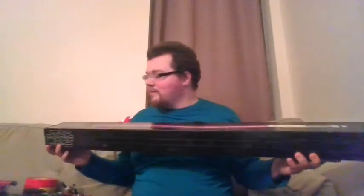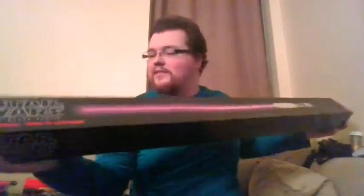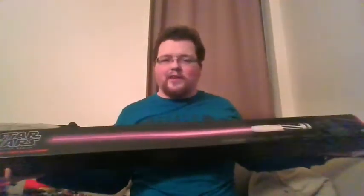Apparently they've re-released these. They re-released Mace Windu's and Darth Maul's. Convenient that they've re-released the two that I want. They know who their audience is. This guy. And at some point it became part of the Black Series, which I thought was just action figures, but apparently has gone to lightsabers as well. And this is number 8, which means what is 1 to 7?